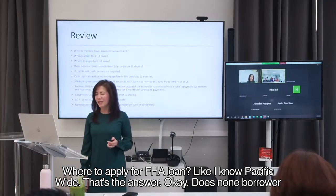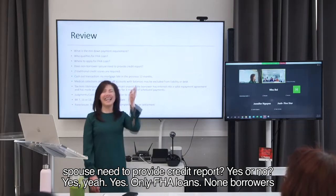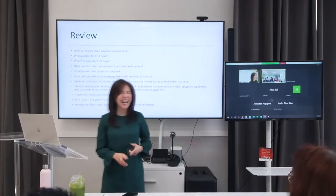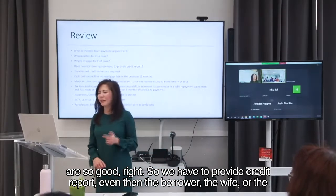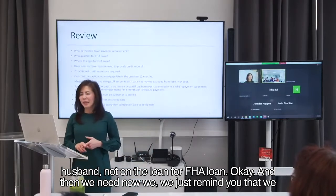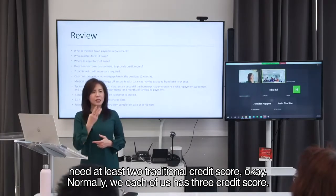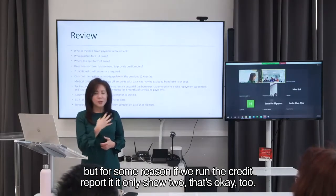Does a non-borrower spouse need to provide a credit report? Yes or no? Yes. Only two options. The first wrong is the second right. You are very smart. So we have to provide a credit report even if the borrower, the wife or the husband, is not on the loan for FHA loan. And we remind you that we need at least 2 traditional credit scores. Normally, each of us has 3 credit scores, but if we run the credit report and it only shows 2, that's okay too.